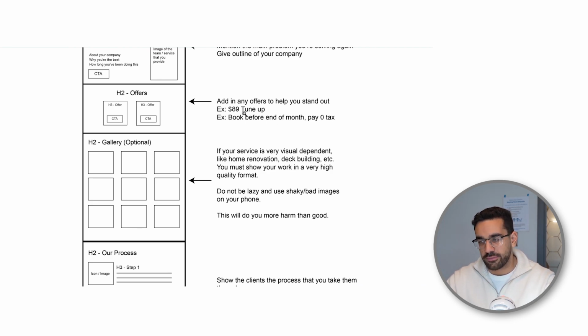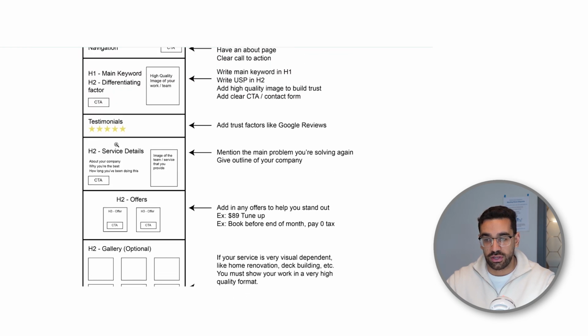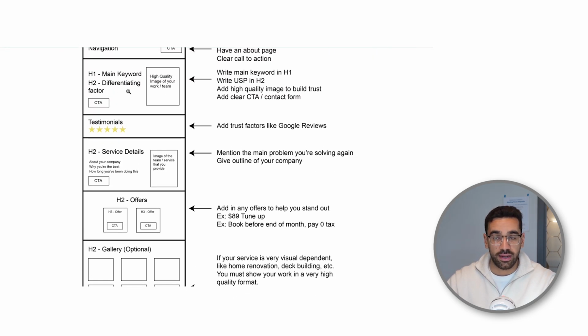Then if you have any offers, you should show them here. So let's say there's a small $89 tune-up for a plumber or electrician. You should show that offer here. Or let's say you have some promotion where you say, if you book before the end of the month, you'll pay no tax. Give them some more incentive to book. And you should even put that offer in the main heading too.